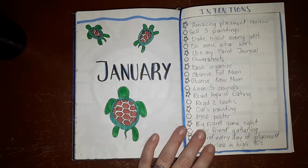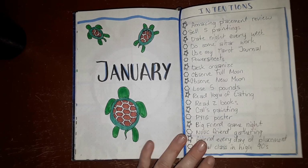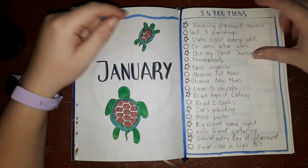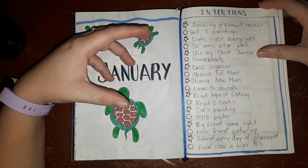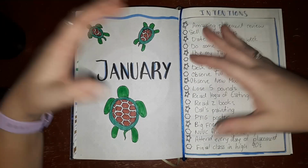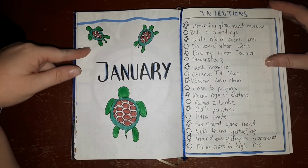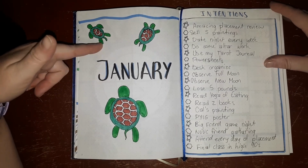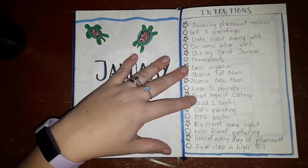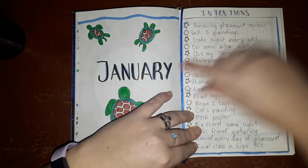And I did already set up because I don't really like planning on camera. I find planning on camera really interferes with my enjoyment of it. So for the time being, I'm just going to set them up and walk you through it. So we have turtles for the month of January again. On the left-hand page, we have my intentions.